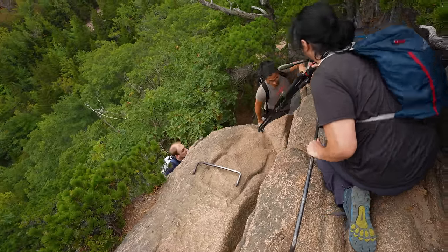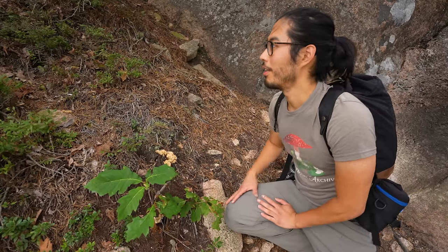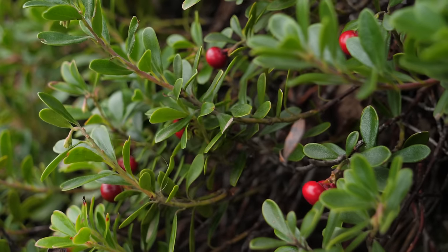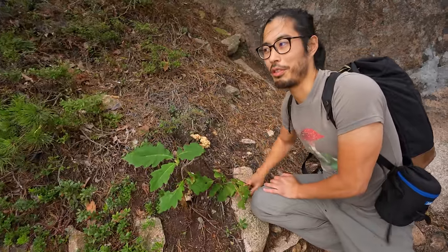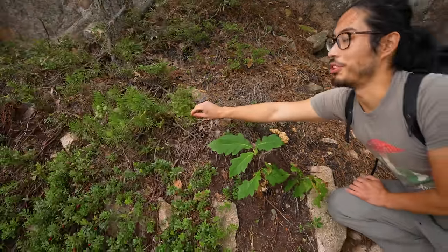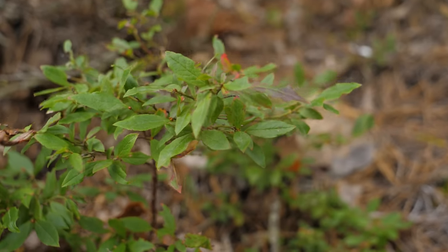Along the trail, there were some interesting plants and fungi in the soil. Growing in this area, I'm seeing these bushes with really bright red berries called bearberry. It's edible, but I've heard if you eat too much, it can induce nausea and vomiting. And then here are some blueberry bushes, but we're way past season for the blueberries. But I recognize them from seeing them on other trails.